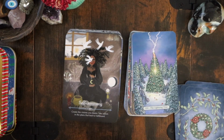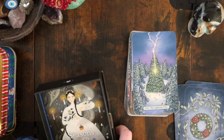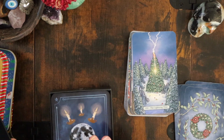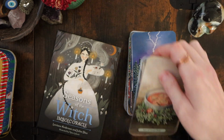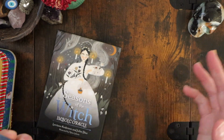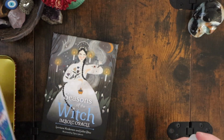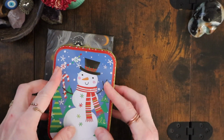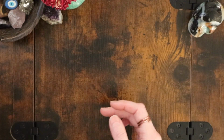And Seasons of the Witch. Imbolc, it doesn't matter which Seasons of the Witch it is. It's always going to be good. Seasons of the Witch, though, I will say, sometimes the guidebook kind of missed the mark for me. But as an intuitive reader, I do like the Seasons of the Witch decks. So that was my first set of general December reading decks.